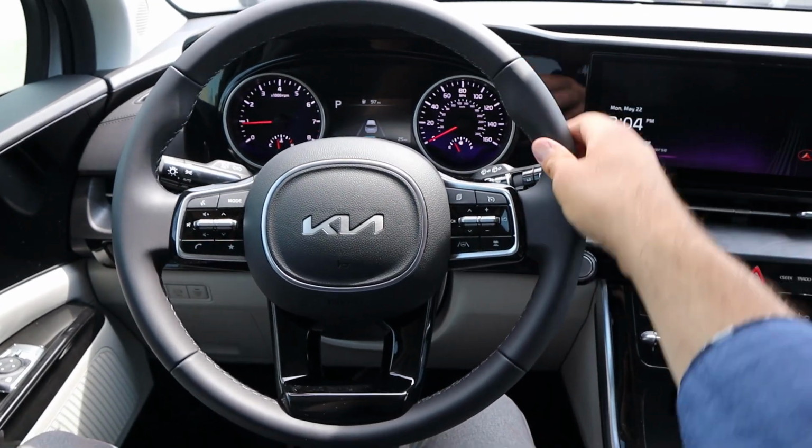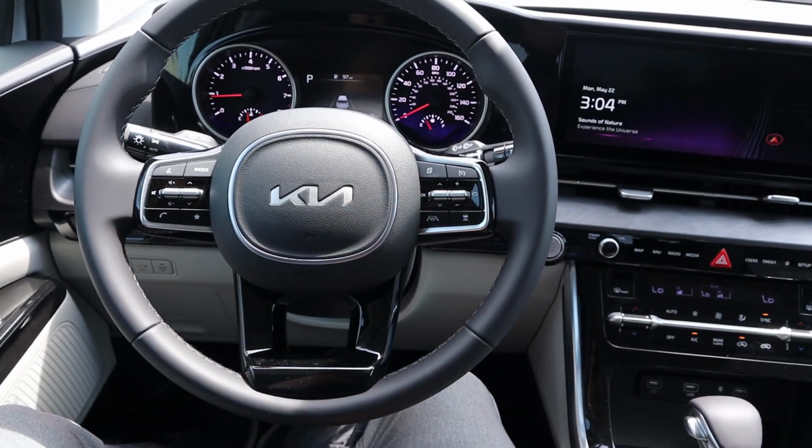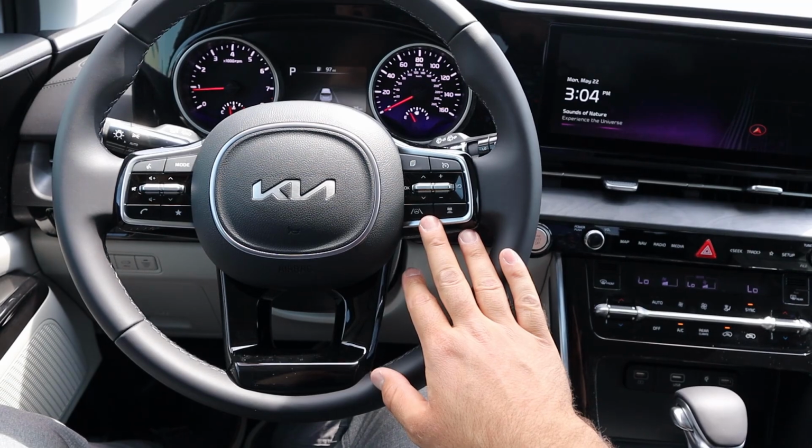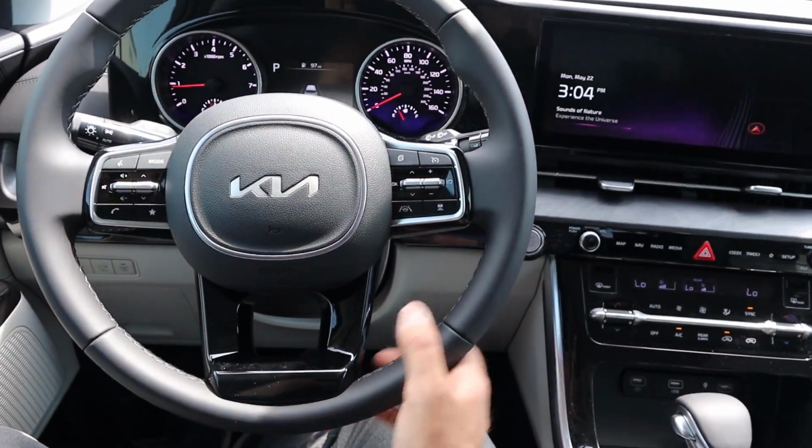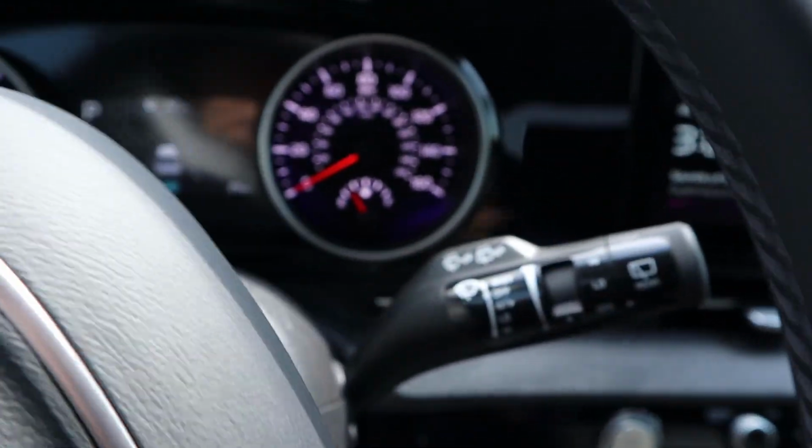Now, taking a look at the steering wheel, we've got really nice padding all around. Of course, got the new style Kia logo on the center. We've got our steering assist with our adaptive cruise control, volume controls, voice command controls as well. And then you guys can see turn signal light stalk and then our windshield wiper stalk.